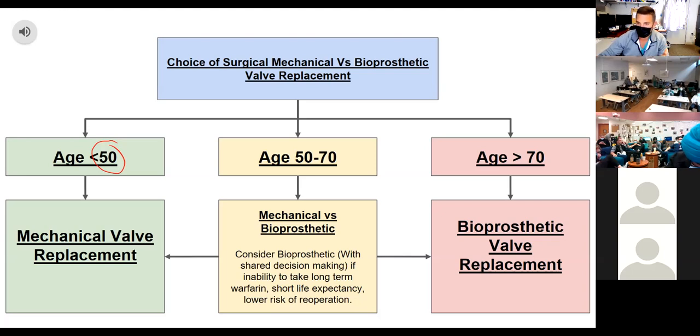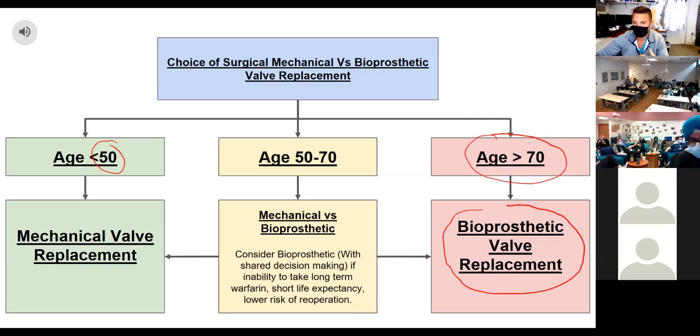On the opposite end of the spectrum, if someone's greater than 70, then on average, they probably only have about 15 years left. So a prosthetic aortic valve really is going to be the way to go, because they're going to die from something else than their valvular disease before that valve breaks down. It's once they get between 50 to 70 that makes it kind of difficult. And then you look at other things.